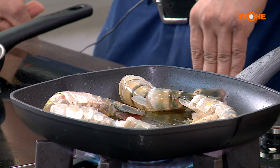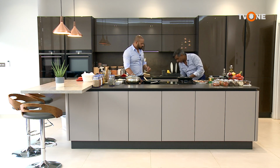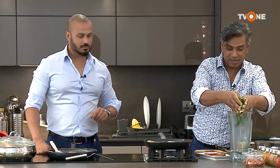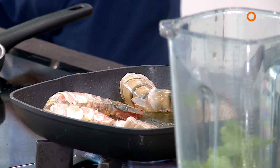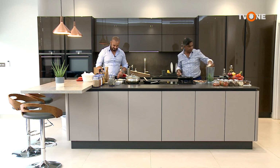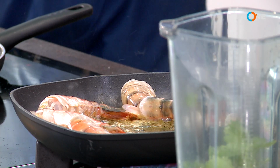In the meantime, what we're going to do, we need the blender. I've got some coriander. I'm going to put some coriander here. So I'm going to break that in half like this, squeeze it, bang, in here. Can you pass the onions? And one clove of garlic, please. Give me that. I'll fry this in here with it. Just like that? Yeah, just like that.